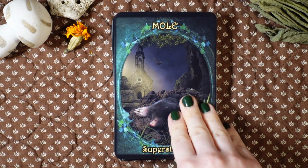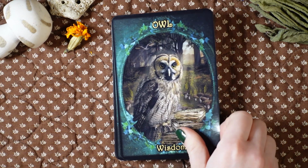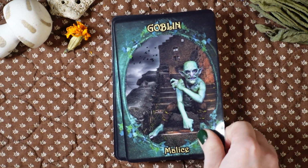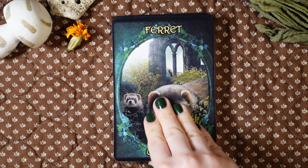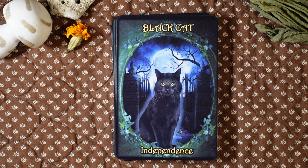I love the size of it. It's a little bit bigger than Oracle size. The art is this kind of CGI thing. Like, look at what's happening. What's happening with that? But it's great, and the keywords are great. I find it definitely leans shadowy whenever I use it in a reading.